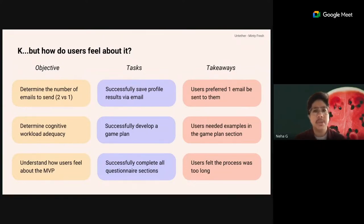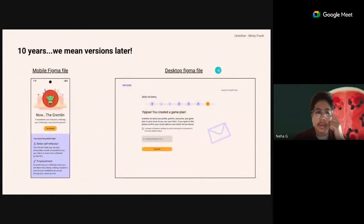Some of the tasks in the usability interview were to show the A/B testing: this version has 2 emails, this version has 1. Can they actually develop a game plan when they look at the tools we've shared with them? Do they complete all the questions? Are there any drop-off points? What are our takeaways? Users just want one email. There was a lot of feedback about the game plan. They need examples. It's hard to just say, these are all your issues, now fix it. And some users felt that the process was a little long, so we tried to condense it.